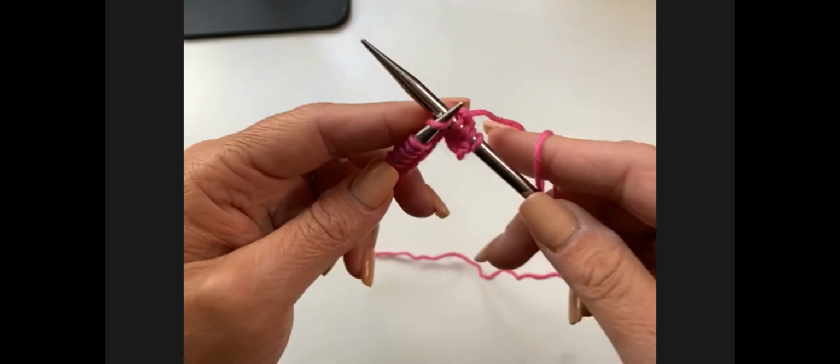And when you are working back and forth in the knit stitch, just like we're getting to the end of this needle and then we turn our work. So this is working back and forth. We're not working in the round. Even though we have circular needles, we are not working in the round because we're turning our work each time. This particular pattern is called garter stitch. So you can create garter stitch by knitting every row and turning your work each time.